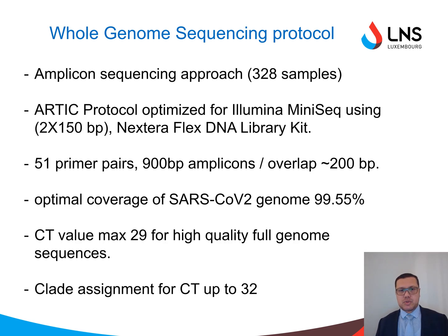With that kind of protocol, we had an optimal coverage of the SARS-CoV-2 genome, being able to nearly full genome sequencing. And what we have seen, like a lot of our colleagues in different labs, is that the viral load has an implication on the quality of the sequencing that you can get. So with a CT value of around 29, we still can have a high quality full genome sequence.